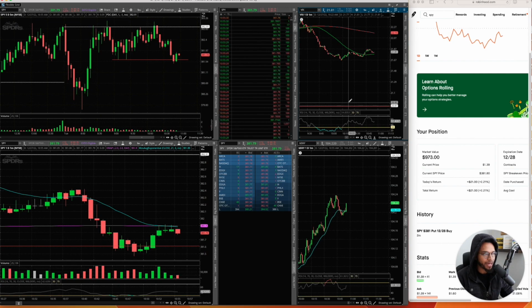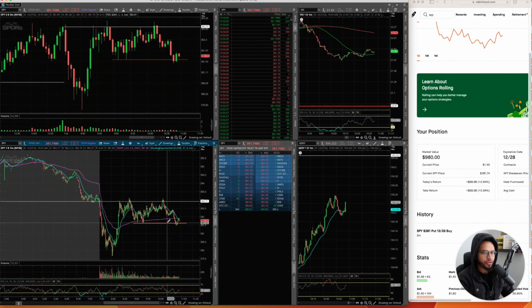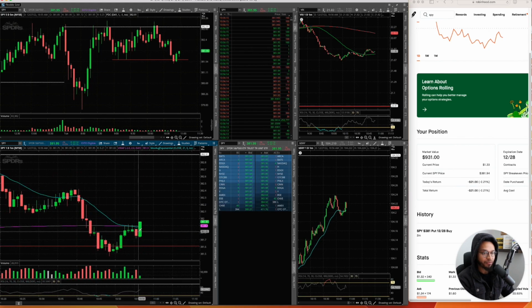Okay, we're pulling back. We got a rejection off VWAP, taking a big picture approach. That's the first time we've seen this all day. We're getting a little spike, but look how small that volume is. Is this a real move? It could be. This could be the move. We could come right back up.